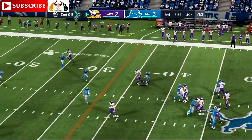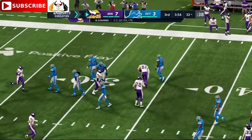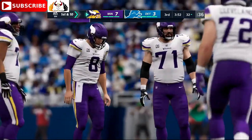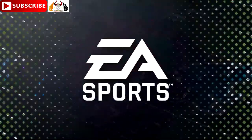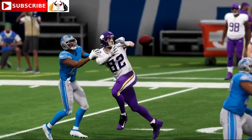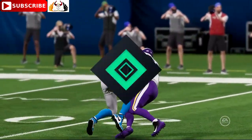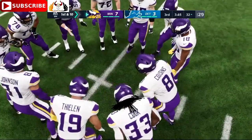From the shotgun, it's Cousins. And Rudolph has it, the tight end. And he gets it down to the 32. That one, a 1st down pickup of 8. That was a route run not just with dexterity, but with intelligence. Found the hole in the zone, made sure the quarterback saw him, and was able to make the sure catch and flip the down marker back to 1.